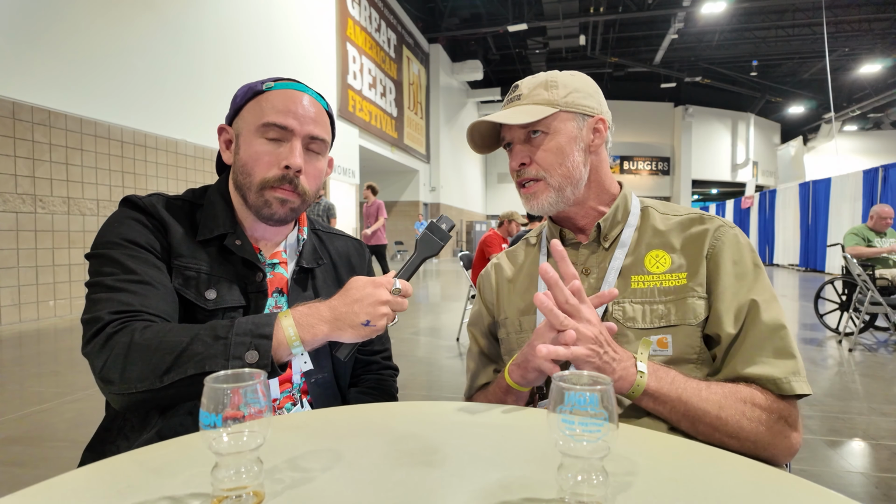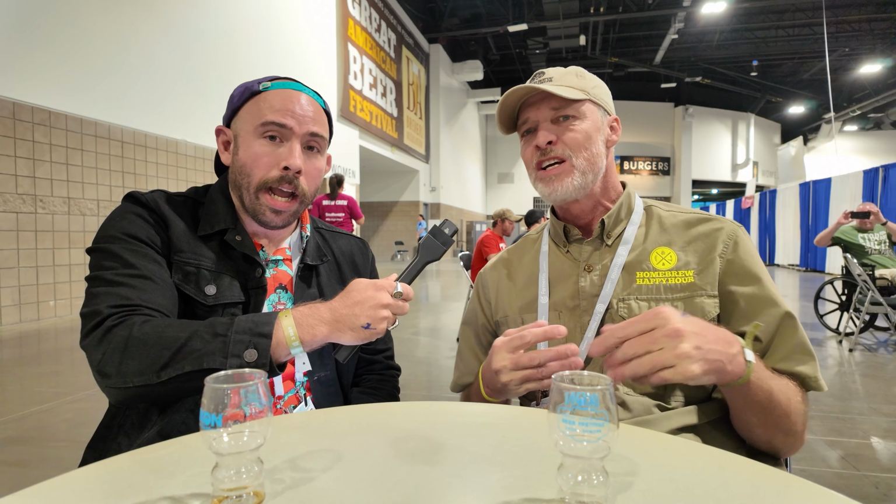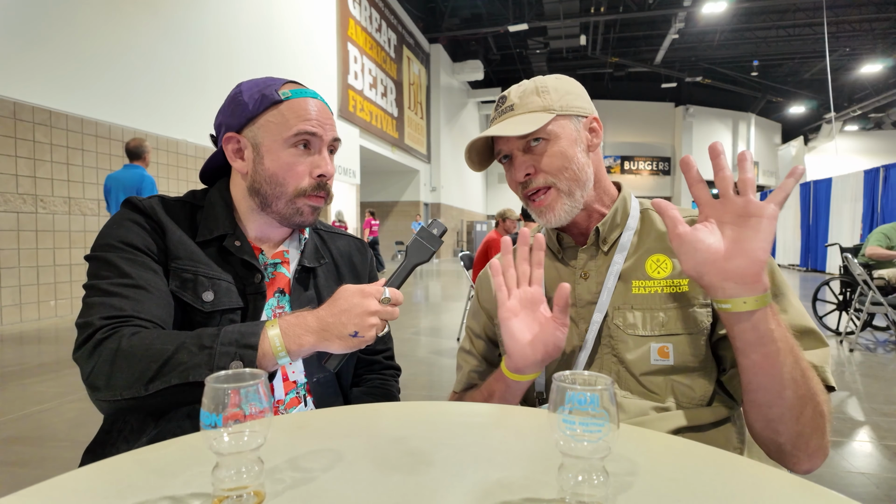I like the fact that they were able to somewhat balance the hop bitterness with the sweetness. It was a little drier, but it didn't make it any less delicious. Good finish, good mouthfeel, good carbonation, very bright. It was hitting all the numbers. Without a doubt, my favorite.